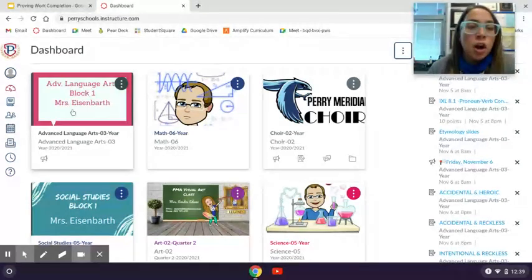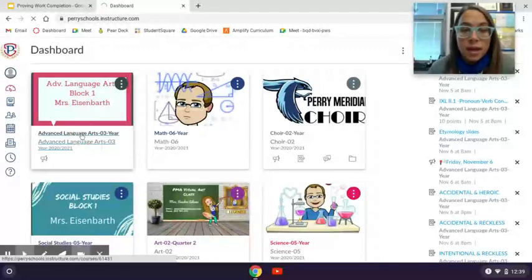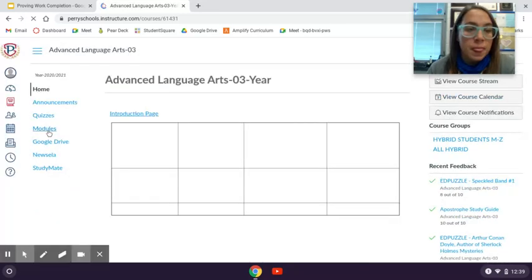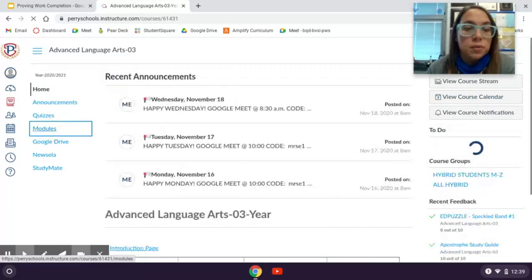In card view, there's basically a box for each course that you see here. And a student goes to that course simply by clicking on it. So we're going to use language arts as an example here. Once they go into their course, they know that they are supposed to click on modules. I'm going to go ahead and go into modules.